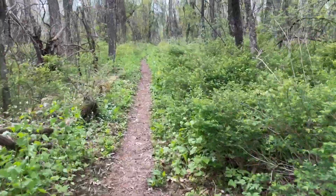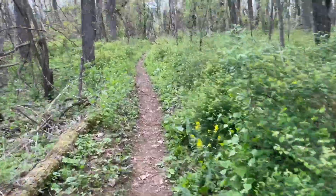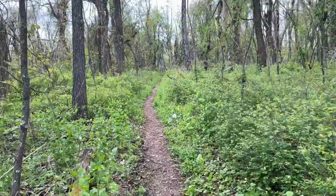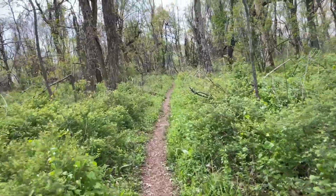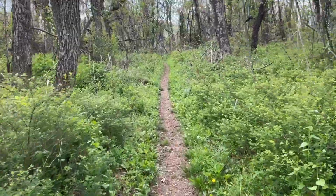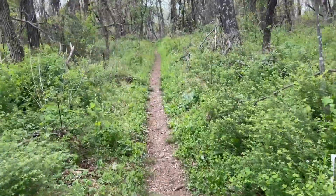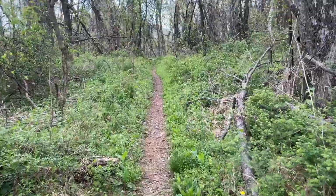I've got a good little climb ahead to a tent site that unfortunately doesn't have water at it. Otherwise, I'd probably just stay there. And then one more mile downhill to the shelter. So we'll see what the vibe's like there, and see how I'm feeling, and play it by ear a little bit. All right, see you in a little bit.